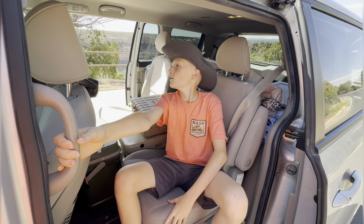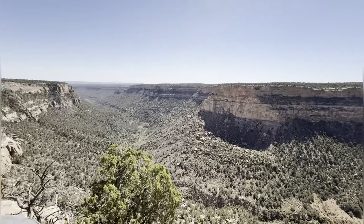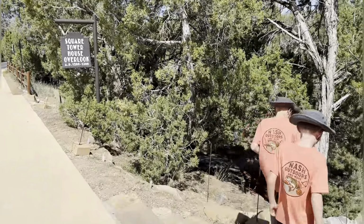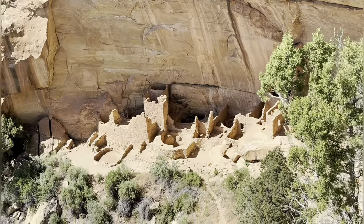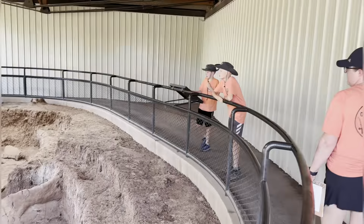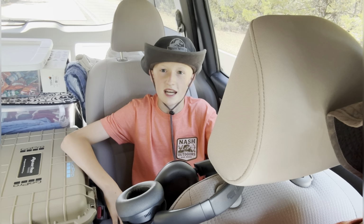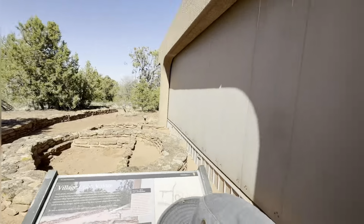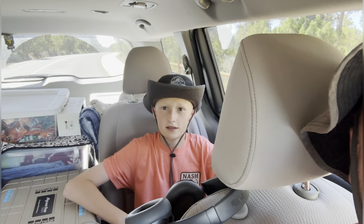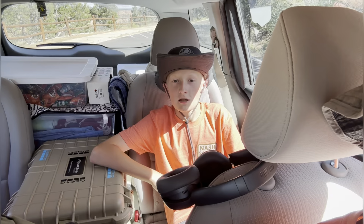Our second stop is Navajo Canyon Overlook. Stop 3 is Square Tower House. Our 4th stop is Pit Houses and Pueblos. 5th stop, Mesa Top Sites. Our 6th stop is Sun Point Pueblo. Stop 7, Sun Point View.